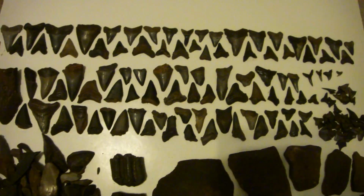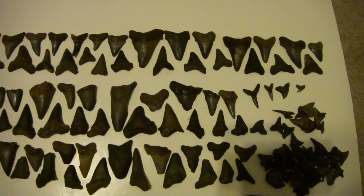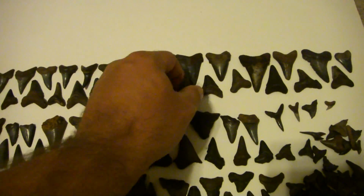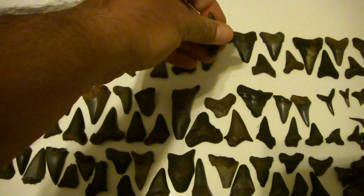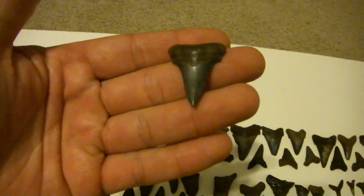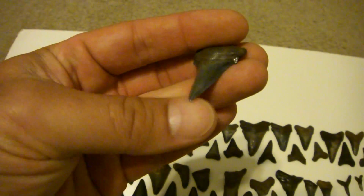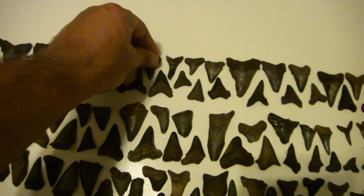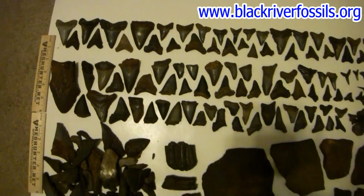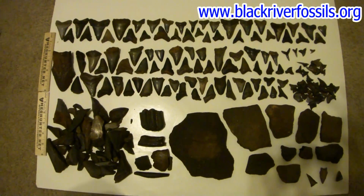And now the shark teeth. Let's see. Got a couple of nice ones. A little Mako. Little Angustidens. That's a really sweet one. And that's it.